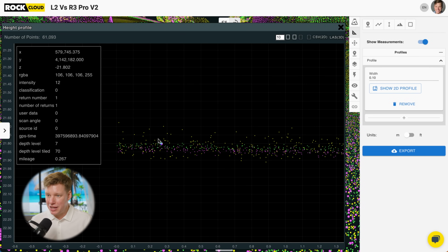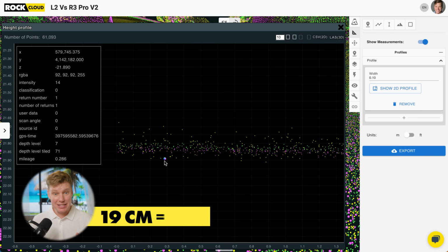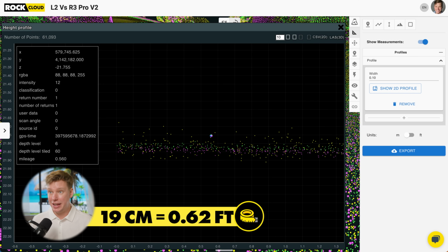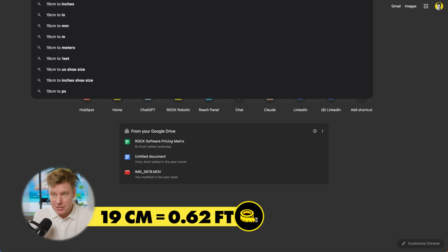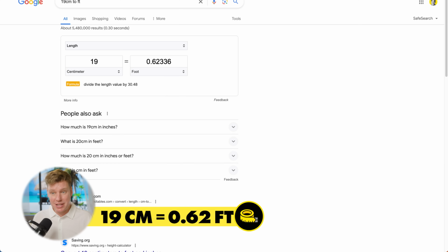Now taking a measurement on that 120 meters, we have this high point, and that is at 21.7. And let's subtract out this low point down here, 21.89. So that's about 19 centimeters of fuzz there. And 19 centimeters is about, let's go ahead and look at that, 19 cm to feet is about 0.62 feet. So over half a foot of fuzz on this 120 meters.